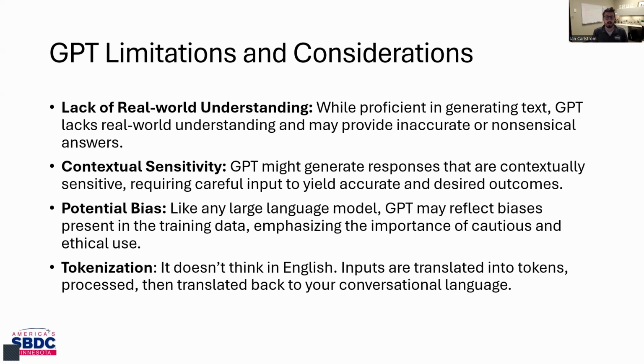Now, as wonderful as this all is, it does have some limitations and things to consider. Number one, we're out here experiencing the real world, walking on two legs, touching, feeling, and seeing the world. But these things are just computer programs that don't have that context. So the more that we tell it, the more it will give us what we want out of it. Otherwise, it hallucinates. We'll talk about that in a second.